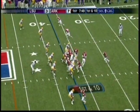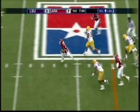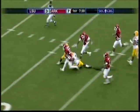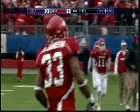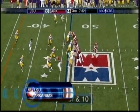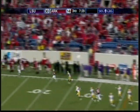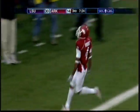And off to a really nice start. 3 for 3 for 59 yards. And again, they bust a run. Dennis Johnson could take it the distance. They finally get him down at the 9-yard line. So they're finding something in the right. Casey Dick lets the long ball fly. Wide open receiver. Touchdown, Arkansas. Jarius Wright.